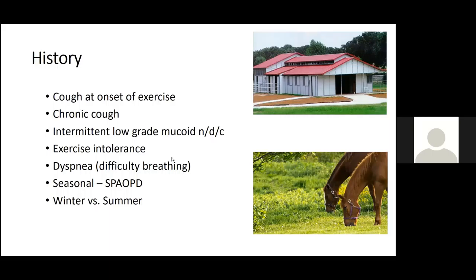As the disease progresses, then they often develop signs of exercise intolerance. If it worsens and they have airway remodeling and a lot of scar tissue formation, then they can definitely develop dyspnea or difficult breathing, where they can have weight loss, and essentially they're using so much energy to breathe at that point. A lot of times the disease is terminal based on a quality of life issue.